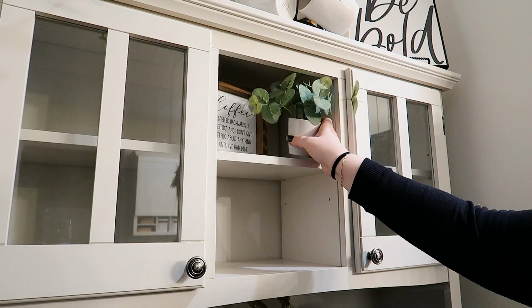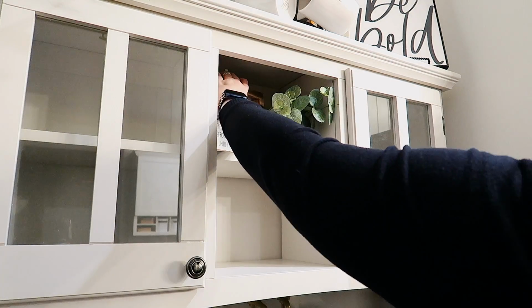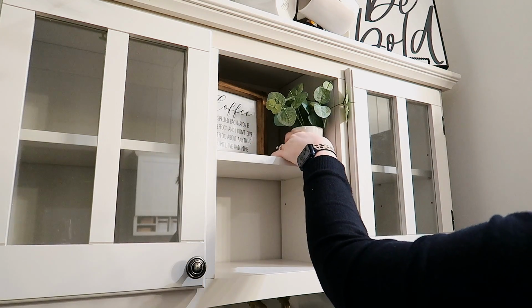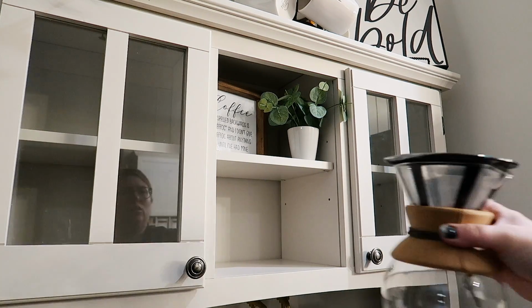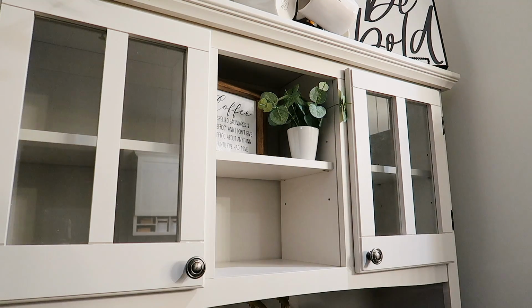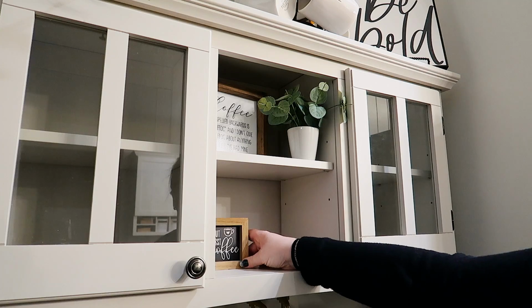Next, I turn my attention to these two little shelves in the middle here. I really like how the black and white turned out with the pops of green. I just love it. I told Adam last night when we went to bed, I was like, I'm so happy. I'm so happy at this little coffee bar. It's just so funny the way that these little things make you happy. But I'm basically just trying to arrange everything in here so that nothing falls over and you can see all of the little signs and the sayings.